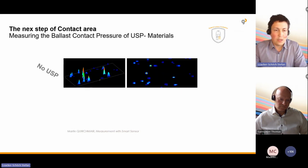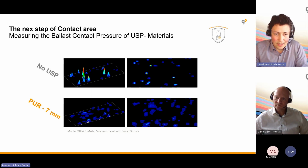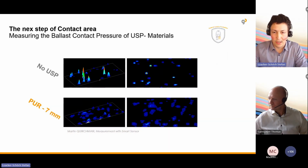What does it look like if you use an undersleeper pad, a polyurethane undersleeper pad, our most sold one with 7 millimeters? You will decrease these peaks. You will distribute wider on a single ballast stone. You see on the right quite well that from single, very high peaks, you distribute the load on a wide area where the contact pressure is less.